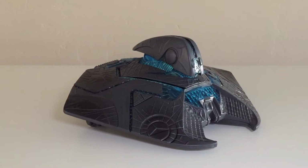So there you have it, ladies and gentlemen. This is the Trendmasters Independence Day ID4 Electronic Alien Attacker from 1996. Overall, it's okay. The main issue that I have with this is the cockpit. It's just really difficult to use. For kids, I'd imagine this would be especially frustrating as it is quite time consuming and pretty difficult to figure out how to get the cockpit position just right, have the alien inside position just right, and get the alien into his seat with the harness and all that. Just seems a little bit excessive in my opinion.